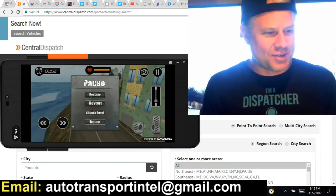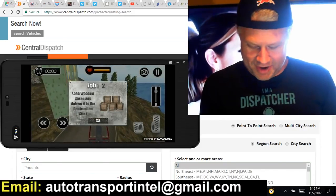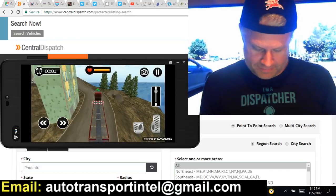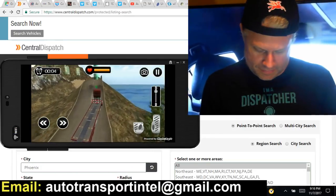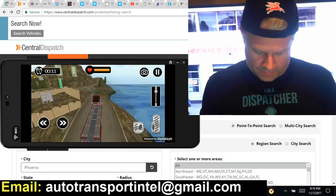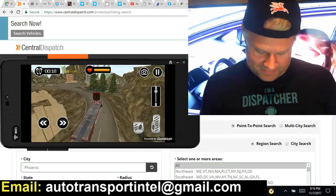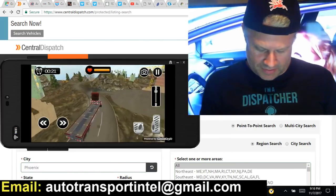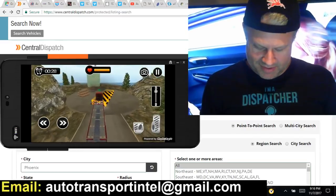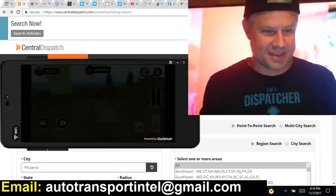Here's what you do. If you can't do it, hit pause and just restart the level. Don't you wish you could do that in your truck with the DOT? Just restart, man. Alright, load wooden boxes. Let's do this thing. Oh, I made it. Awesome. Awesome. That hill's ridiculous.